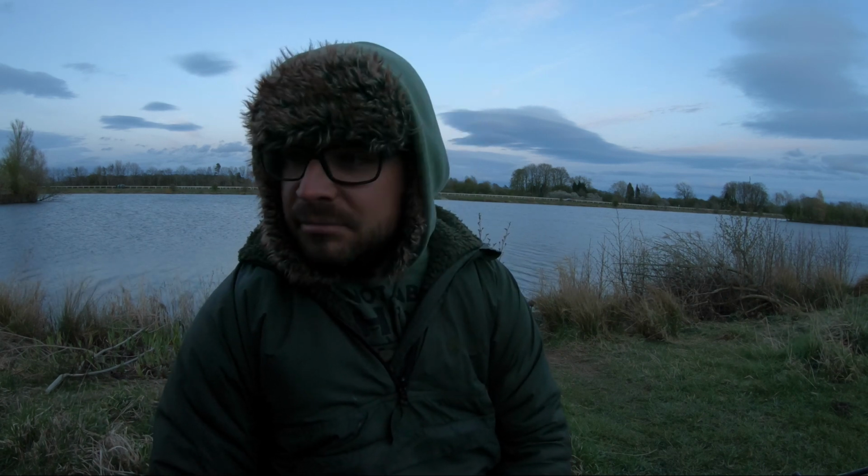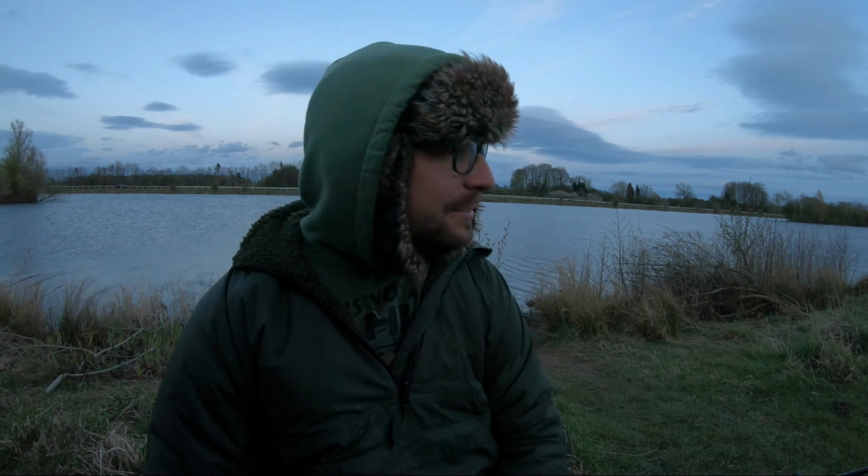So tidy everything away. Got The Terminal downloaded tonight, the old Tom Hanks film. Love Tom Hanks. And yeah, just chilling in the bivvy for a bit, and fingers crossed we get a carp.